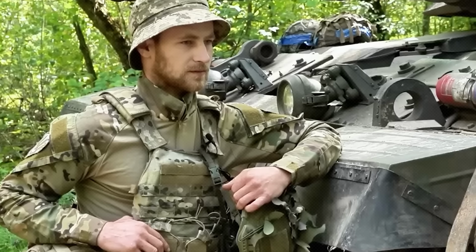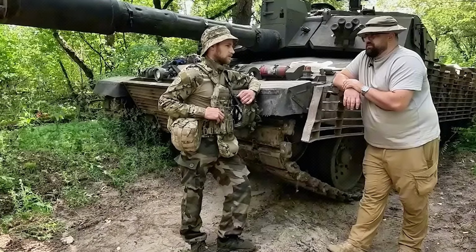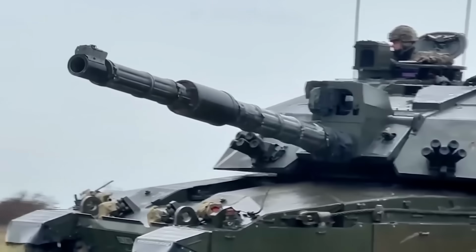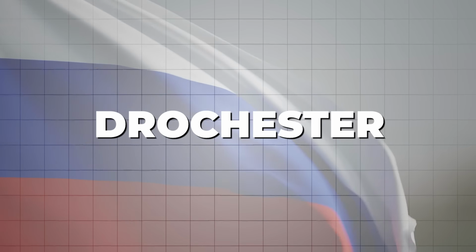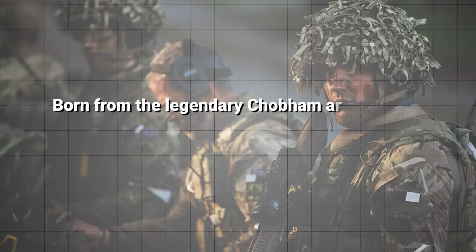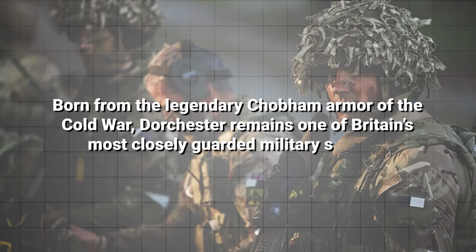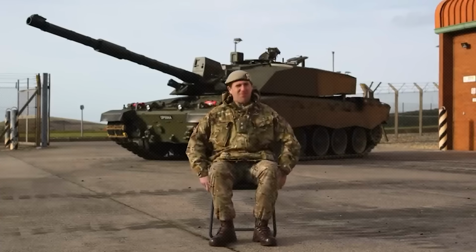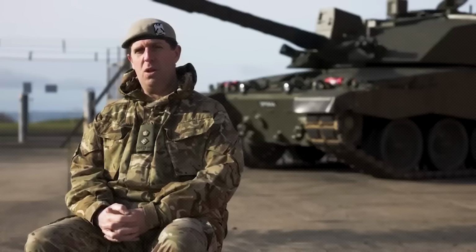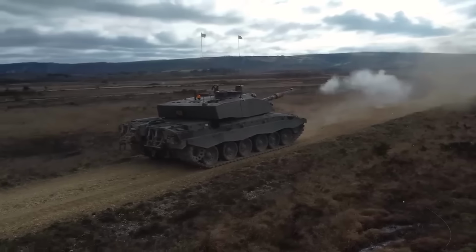When Ukrainian crews first climbed into the Challenger 2, they didn't just enter another NATO tank, they stepped inside the closest thing the modern battlefield has to a moving fortress. The reason is one word Russia hates to hear: Dorchester. Born from the legendary Chobham armor of the Cold War, Dorchester remains one of Britain's most closely guarded military secrets. Its exact composition is classified even today, decades after the tank first entered service. What is known is simple: it stops things that should not be stoppable.